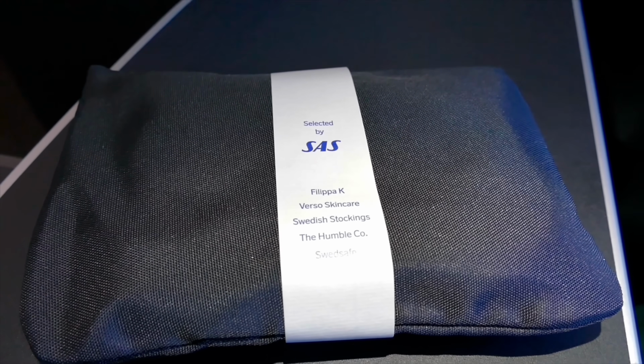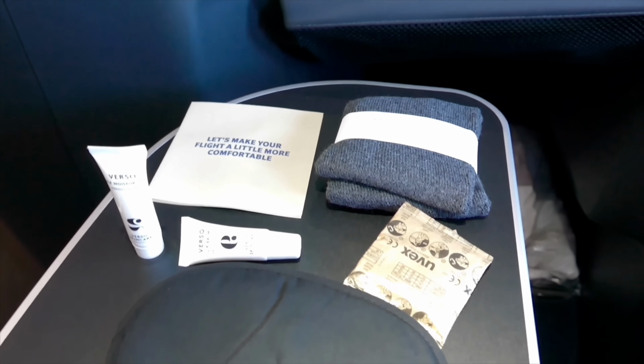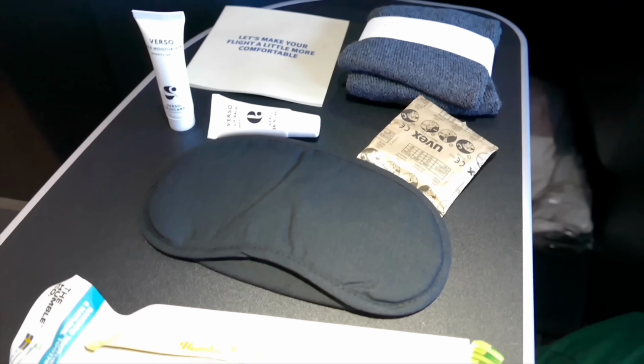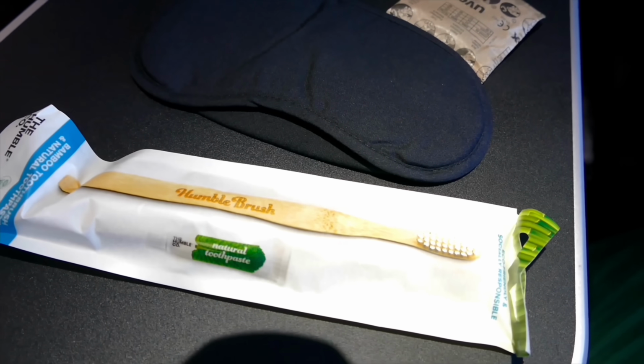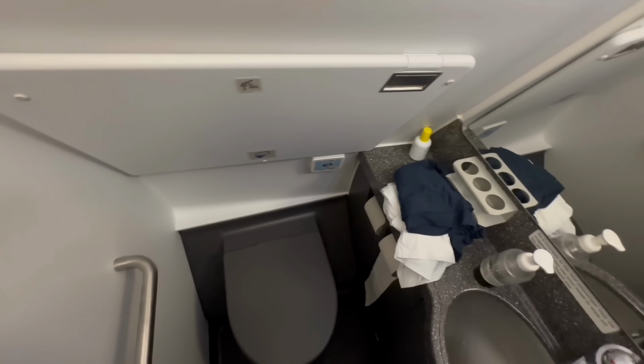SAS provides a fairly standard amenity kit, and the contents are oriented towards sustainability. See that wooden toothbrush there for an example. And after all that food and drink, maybe it's time to get a bit of rest.